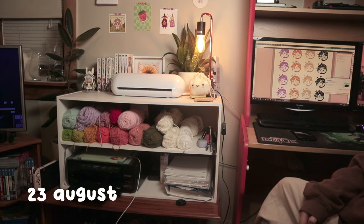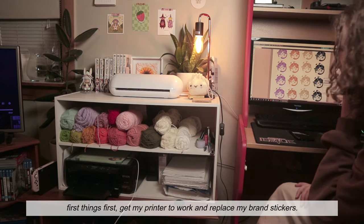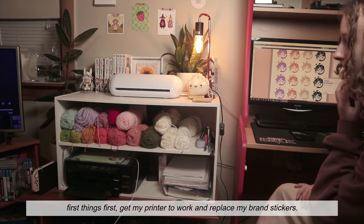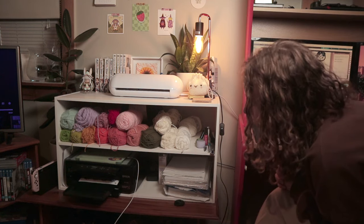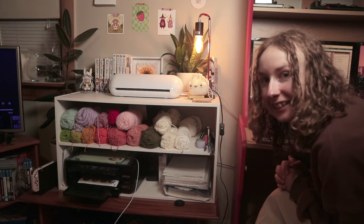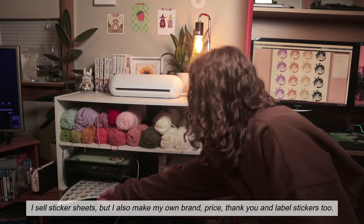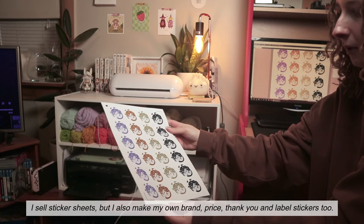You can do it. The colors are good. I really want a purple sticker off my logo. Ooh, yeah, she looks nice. Purple's quite nice.